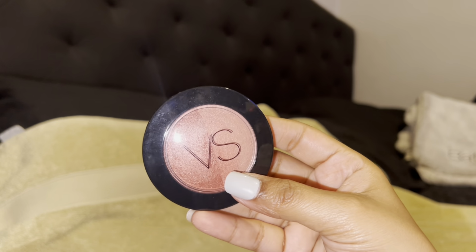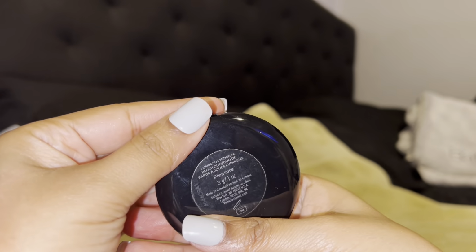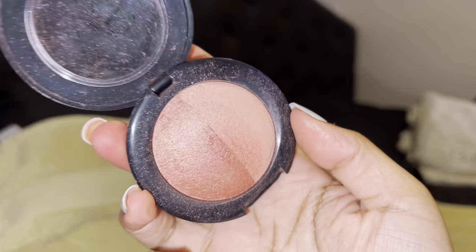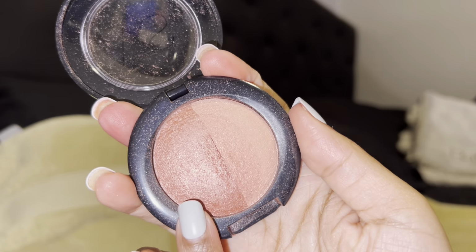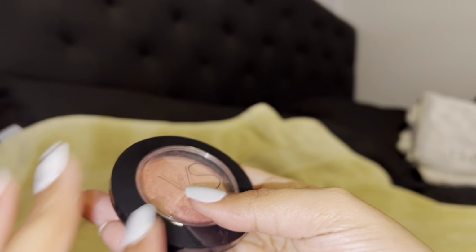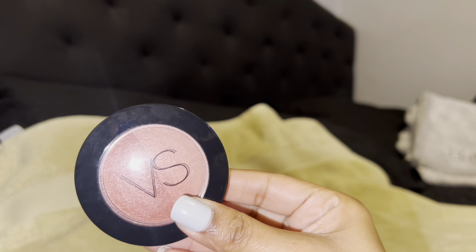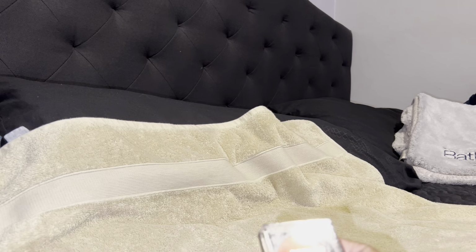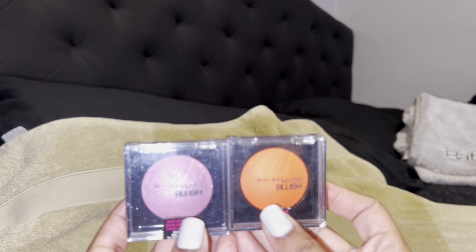Then we have this one, which was my favorite. This was in Pleasure, and this has a really pretty deep bronzy shade with a light peachy shade. Two of my favorites. So I think I'm gonna keep this one, just for nostalgia. Then two really old blushes, again, I'm keeping for nostalgia.